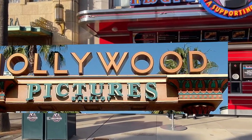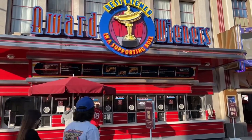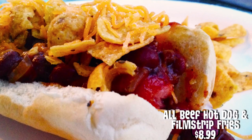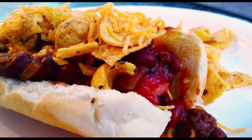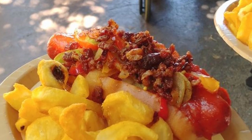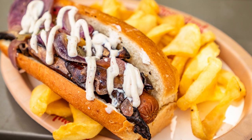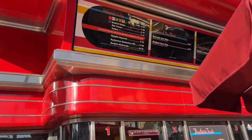Hollywood Land has a really awesome hot dog stand, Award Wieners. They have four classic hot dogs on the regular menu, a standard dog, a chili dog that has pepper jack and corn chips on it, and the bacon dog that comes with house-made pepper ketchup, grilled onions, peppers, and bacon crumbles. Finally, there's also a plant-based Philly dog topped with mushrooms, peppers, and onions. At $9 to $10, they come with fries or fruit.